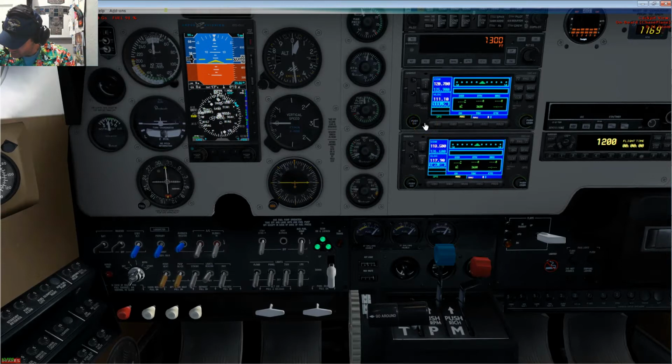All right, so we'll listen to the tower on 118.5. Got it set. CTAF for Sheboygan 122.7. That's set. Let's get Oshkosh weather 125.9, and Sheboygan weather is 118.425. All right.